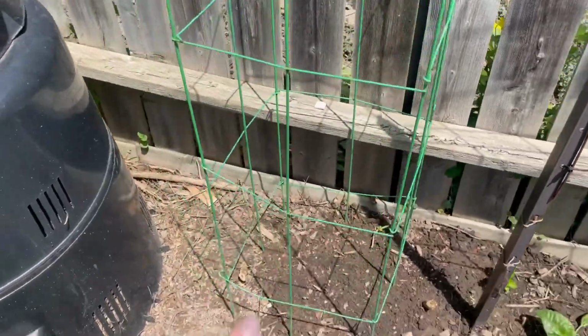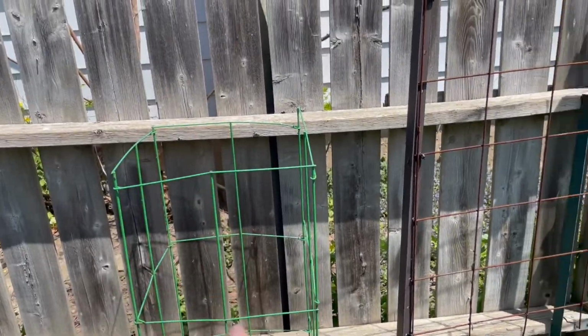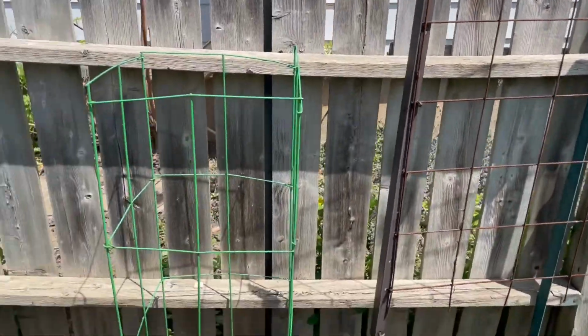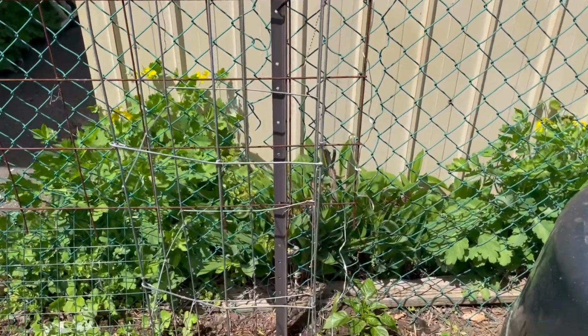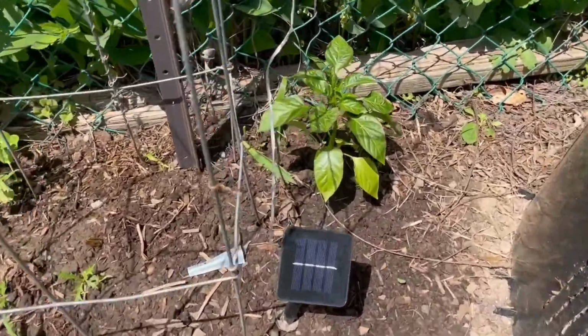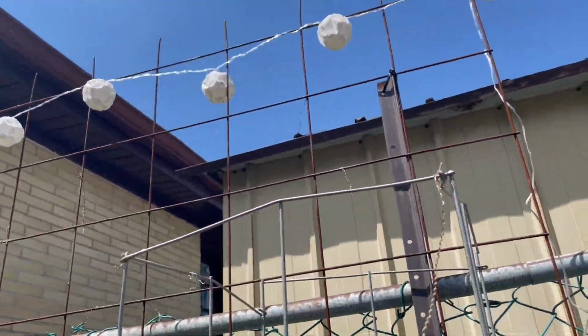Okay, the cage is here because I've planted spaghetti squash seeds. So hopefully they'll grow up and then across the trellis. That is the plan. We'll see what happens. Same thing over here. I'm gonna plant some sort of squash in this corner. There's another little pepper down there. These things are my solar light panels. See my white lights? They glow at night. It's kind of pretty.